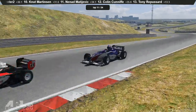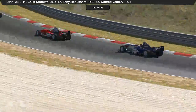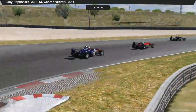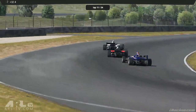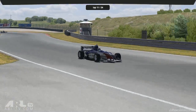But yeah, these 3 cars, all having made those pit stops, are running right on that same space of track. And in fact, of course, Cunniff has gained quite a lot of time on Masiewicz since I last spoke about him. I was saying there was a second and a half, 2 seconds gap between them. Yeah, I think that spinning car was Conrad Venter. He was running in 9th position. So he's dropped back down.